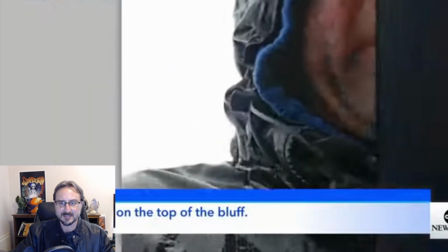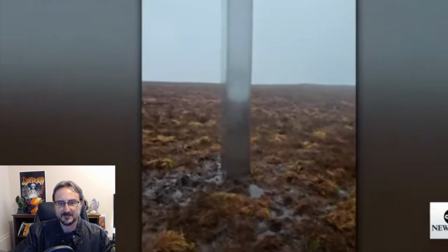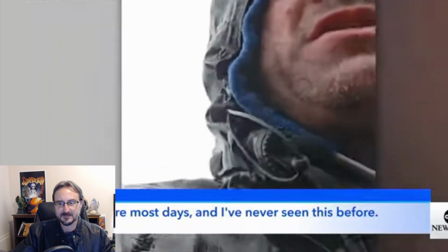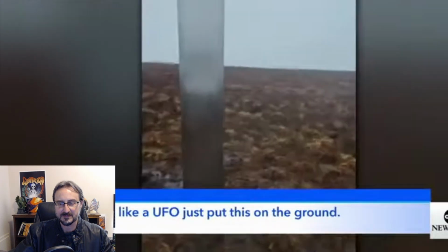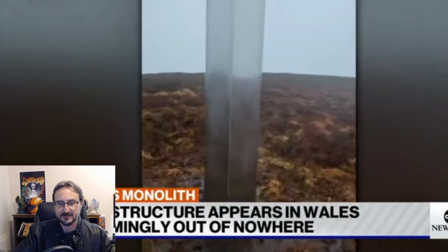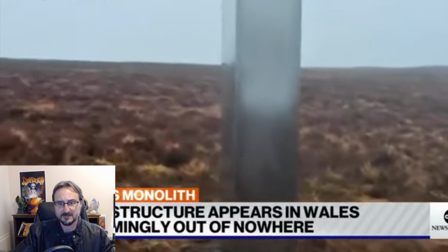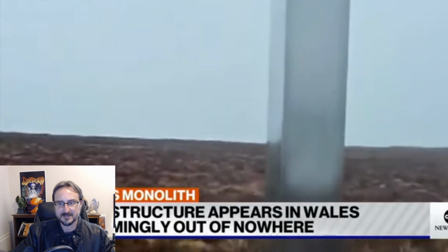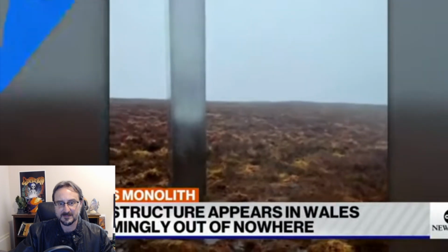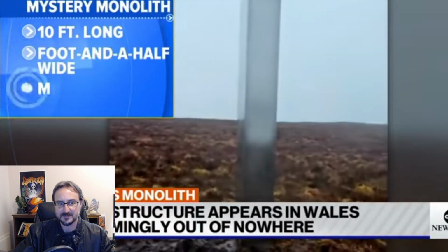Look on the top of the graph. It's the mysterious monolith that's the talk of one UK town. Come up here most days. I've never seen this before. Always looks like a UFO just pointing something down. This shiny silver spear atop a bluff in Wales, spotted by local Craig Muir, who says it seemingly appeared out of nowhere. Muir taking the video after spotting the thing, which he describes as a roughly 10-foot long, 1.5 wide metal structure.